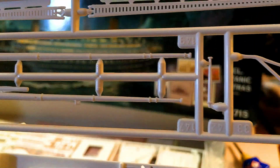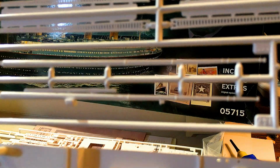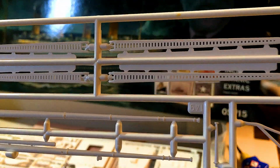And we got the masts. I think those are the masts. I don't know if they go together because they look kind of small for the scale of the model. So let's see if there's more of the mast. You can see these look like the rat lines.